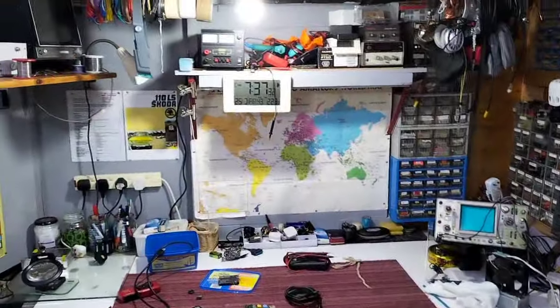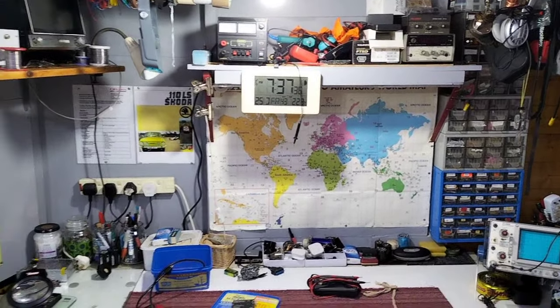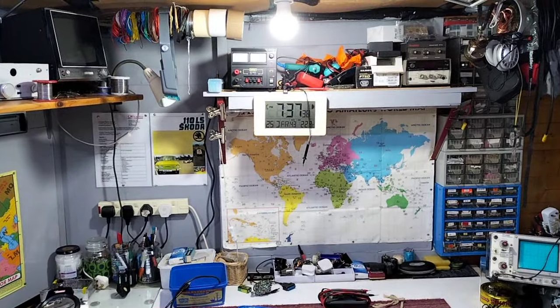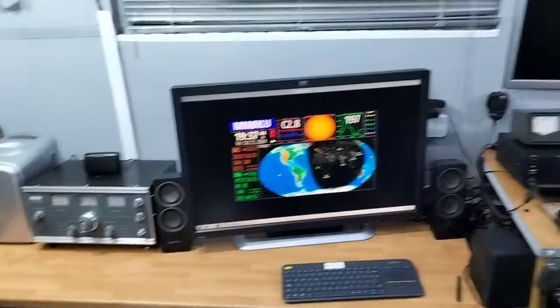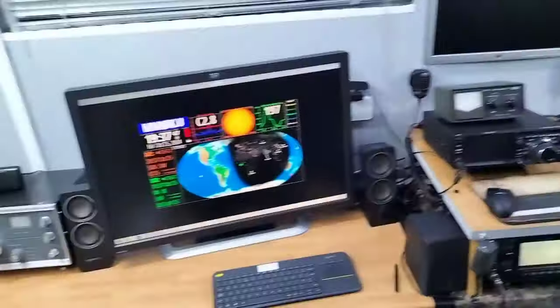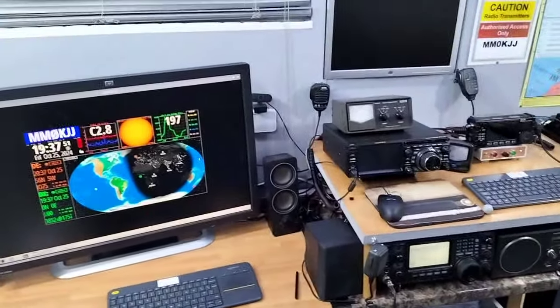At the moment, we're sitting at 22.3 degrees centigrade. It's not that cold outside, it's about maybe 11 degrees outside, so it's actually going quite well. It's nice and warm in here. We've got a monitor on right enough at the moment, and a couple of my radios, and I'll be going on to a net shortly, so it's not going to be a particularly long video.